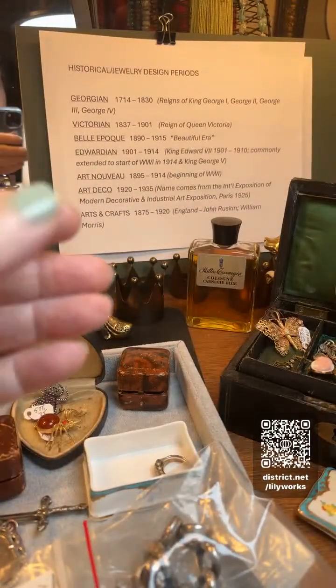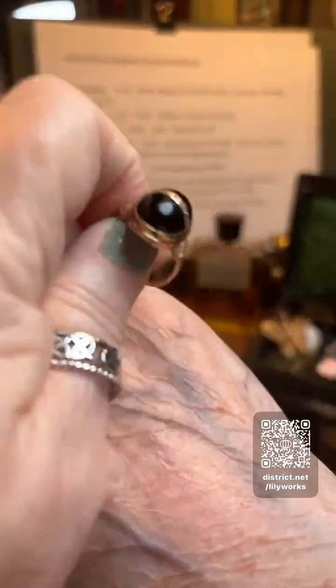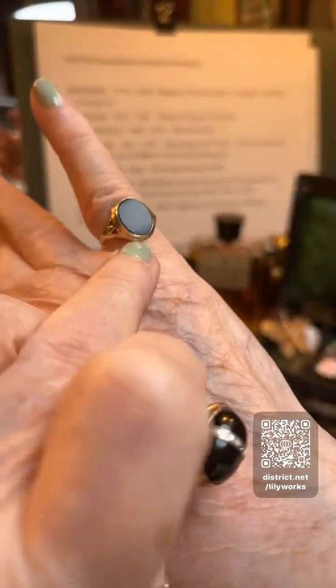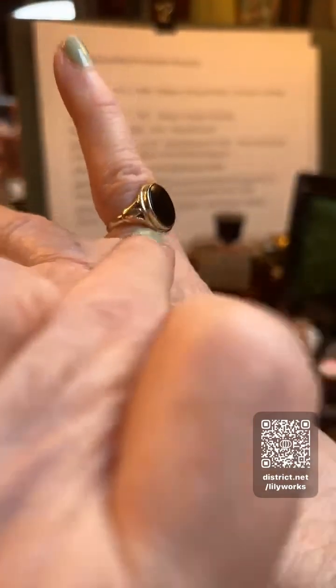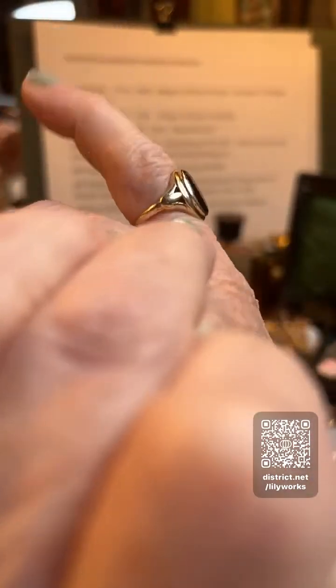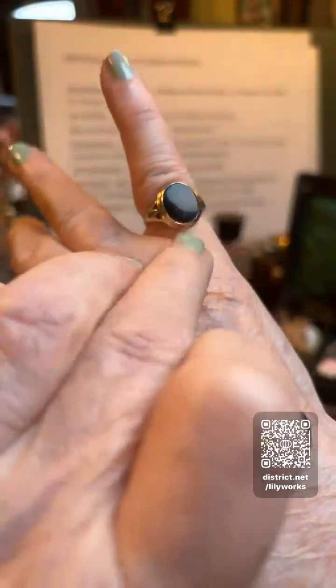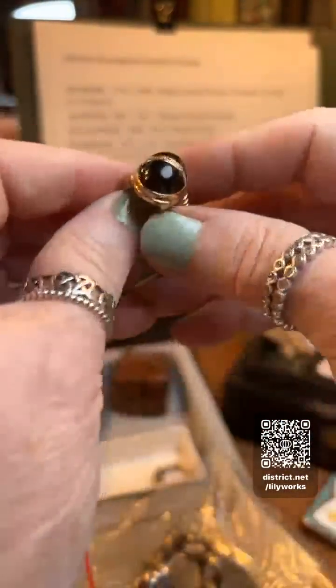Did I show you this one? Did I tell you I like rings? Y'all know I wear them. Now, I'm so proud of myself. This is the first ring I ever bought not from Dana, out on my own, out in the wild. I checked with her, and she confirmed that it is an Art Nouveau. It is 18 karat, and that is black onyx. She was really proud of me that I found that on my own.